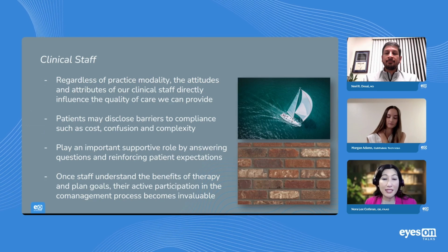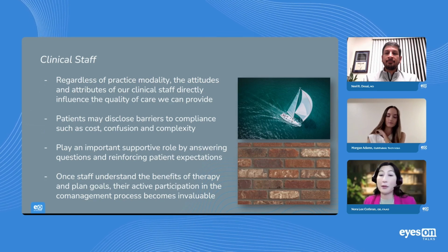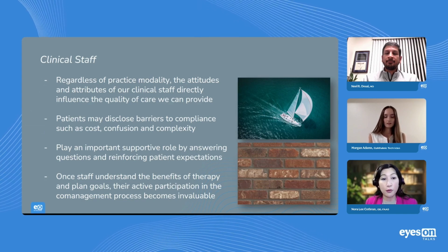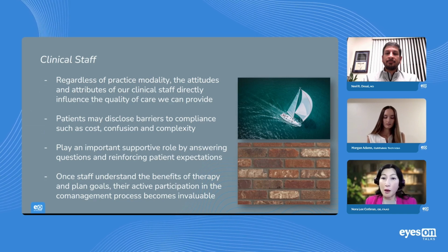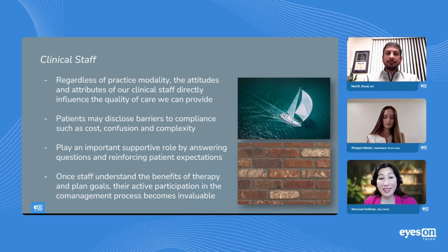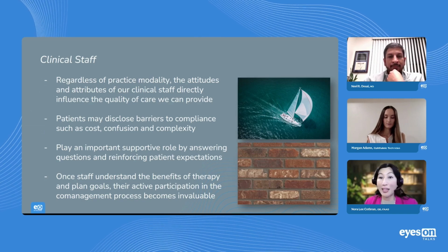And patients may tell these staff members barriers to compliance that they may be too embarrassed to tell you. And your staff members can help you be on the alert for those. They play such an important role because if they don't know what services you're providing, whether you have IPL, whether you're doing tear care, they can't answer those questions. So invest in your staff and keep them updated, even when you're getting something new.